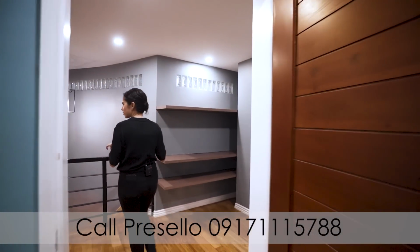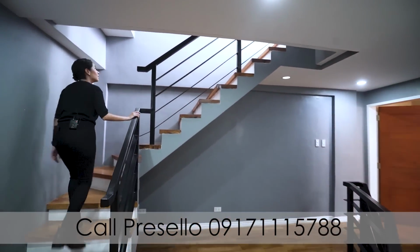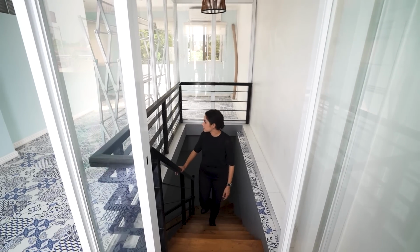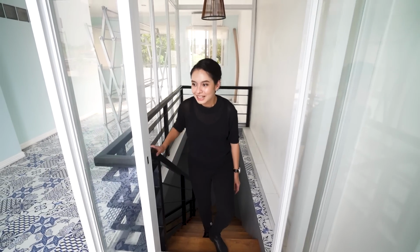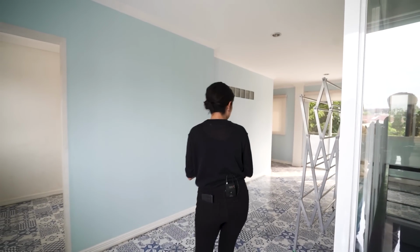All right, what floor is this? The 3rd floor? Okay, we have one more floor to go. So let's head up. Oh, it's nice and bright. So the 4th floor is very different from the rest. It's nice and windy, probably because of all the cross ventilation. You have 2 roof decks. Okay, let's go to this one first.